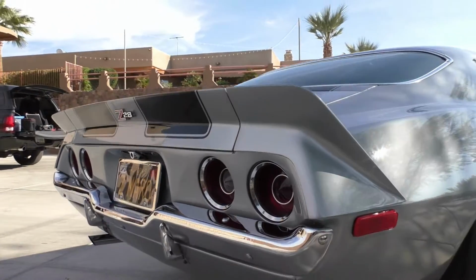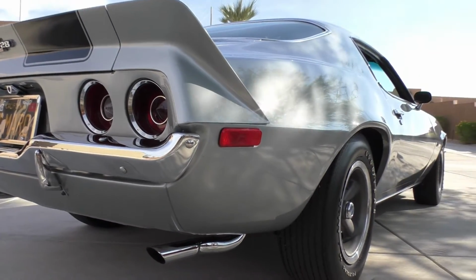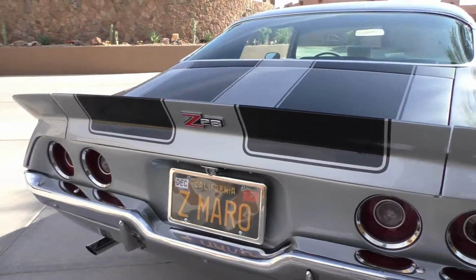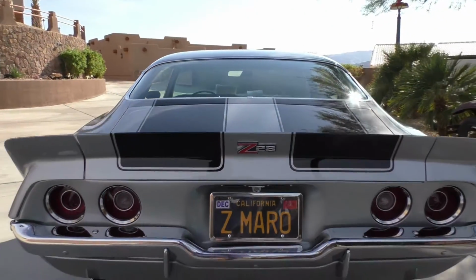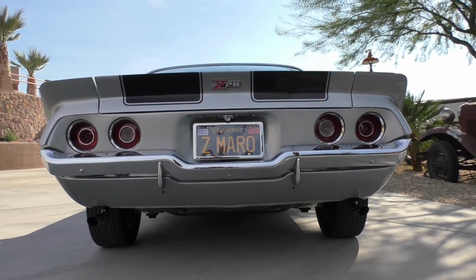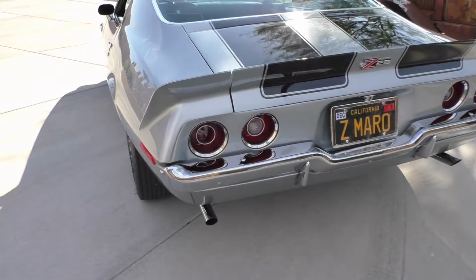Again, we're going to spend time up on the lift, but every line is crisp. The body panels are whistle straight. And again, this is a six-figure restoration on this car, not counting the cost of the car. And the gentleman's owned it since 2007.